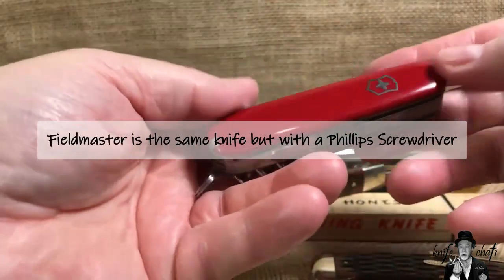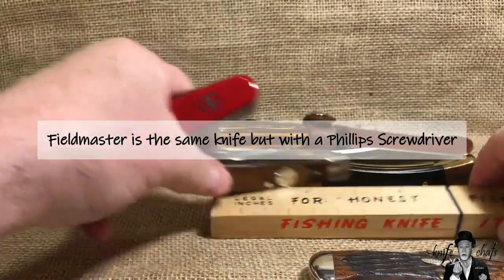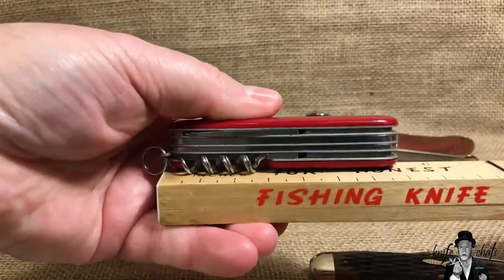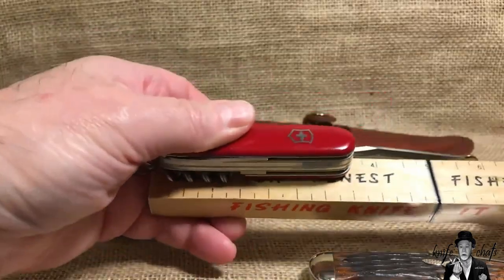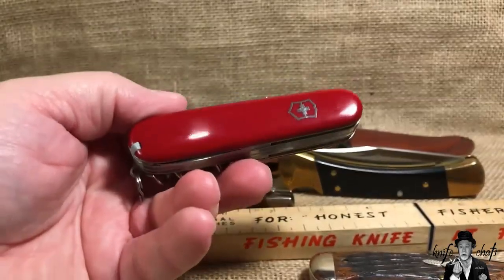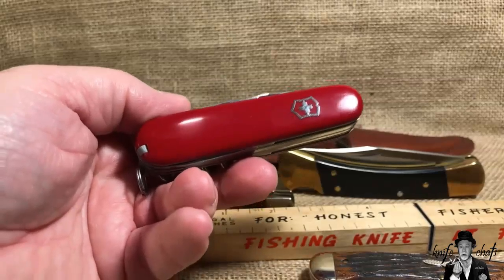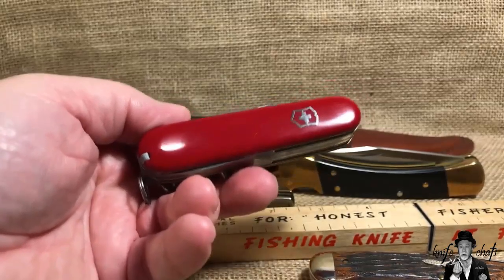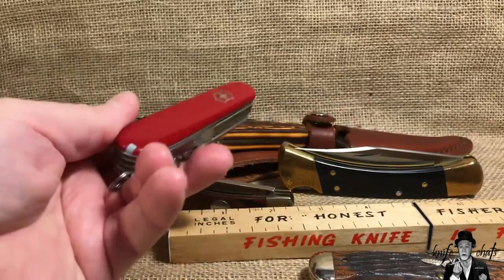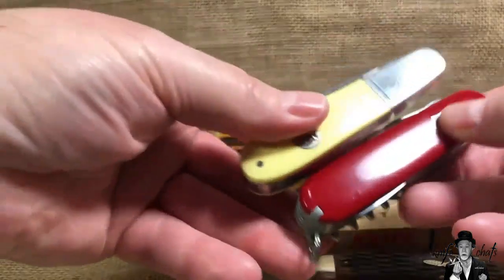Now the Fieldmaster is the same thing. This is a 91 millimeter knife, so it comes in right at 3 and 5/8 inches long, something like that. Yeah, 3.5 inches long. So if someone were to show this knife just about anywhere in the world, you know it's 91 millimeters, you know it's 3.5 inches long. So it's a great knife to compare in size for a variety of knives simply because you know how big it is. So compare the Barlow to it.